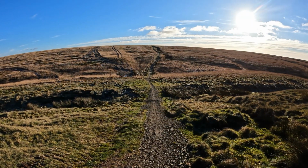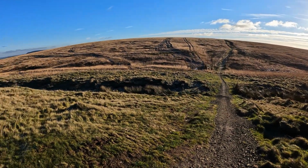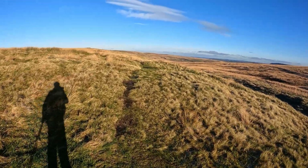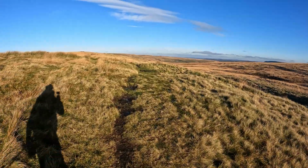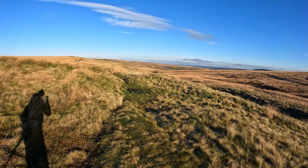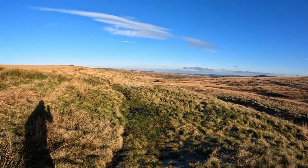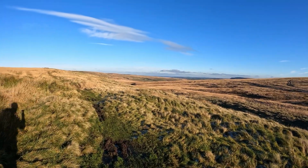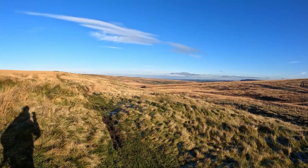Okay, this is the point where I'm going to leave the Pennine Way and head on this little track which will take me down into Marsden. So that's been a great section. I've really enjoyed that today, retracing the Pennine Way out. Very nice. Must do it again sometime, the whole thing, that is. Alright, let's get down to Marsden.